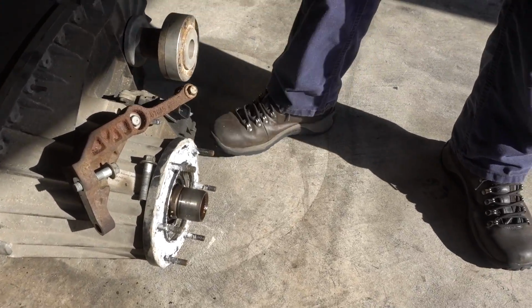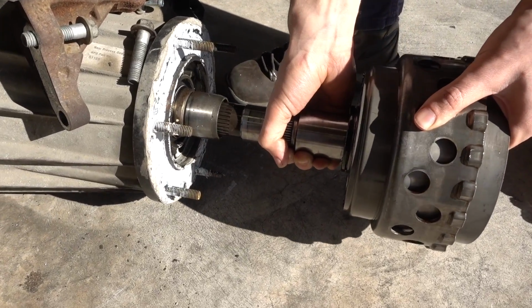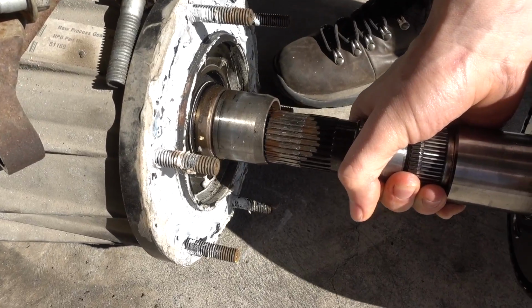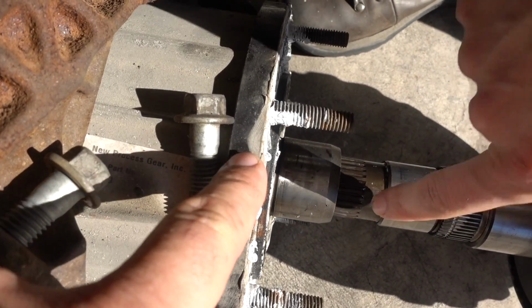So this is the output shaft of the trans. This is the aforementioned adapter. So look, we have spline engagement now. It's good. So that's how much you're removing. You're spacing it that much. So this is the actual spacer right here?